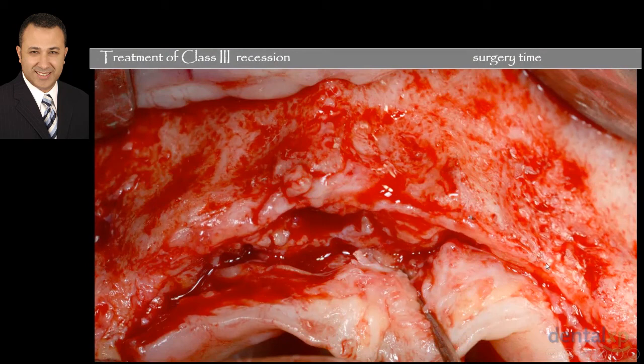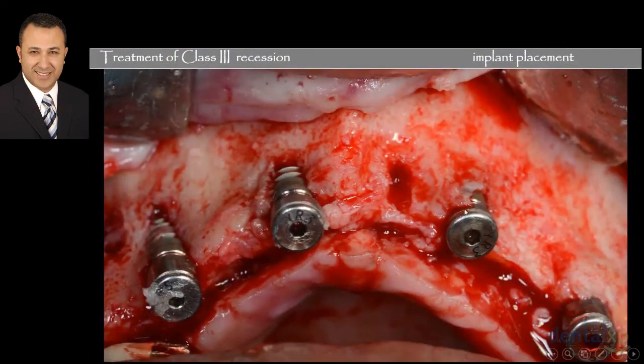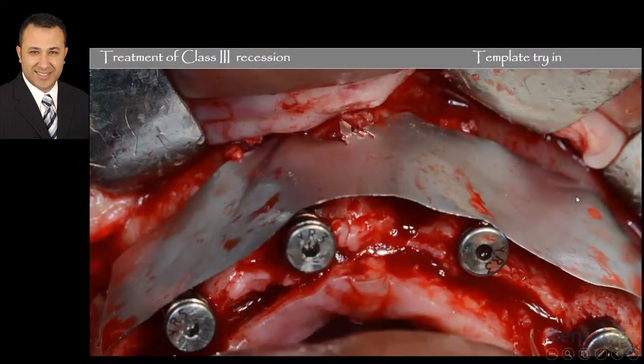Now we move after 2 months to surgery time. Look at this thin ridge, very thin ridge, and I managed to put 4 implants here, with dehiscence that I will repair later on. I prefer to use the non-staged approach all the time. I don't really go for the staged approach. I always use the non-staged approach just to help minimize the number of surgeries and to minimize the tendency to recession, the tendency to stiffness of the soft tissue.